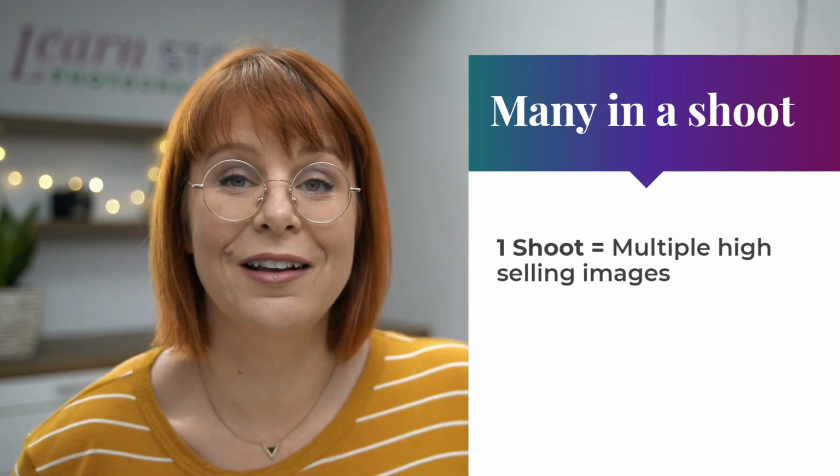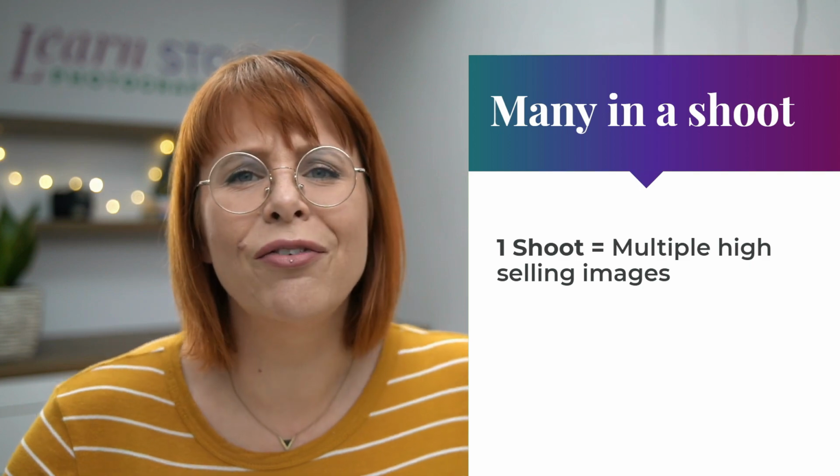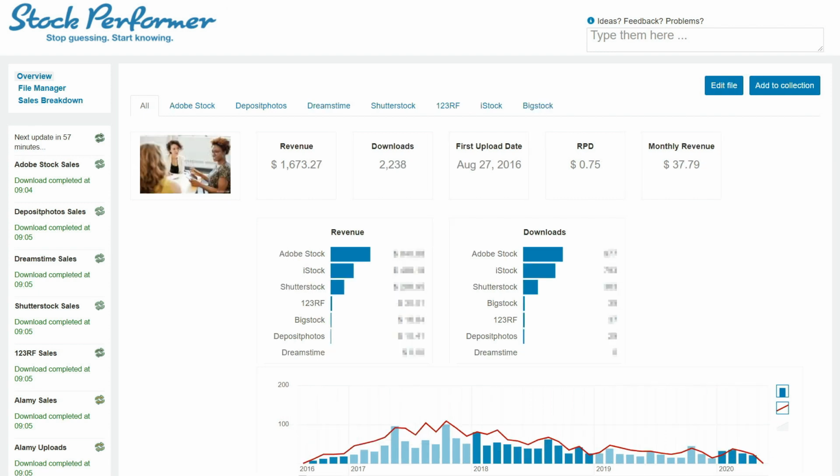So I want to show you an example of two images that have been selling really well, taken just a few seconds apart. So let's have a look here. Here we have a portrait of a woman, and here this is an image where I just turned the camera slightly to give a different perspective, and this again is another strong selling image. So multiple images with similar variation can also have a lot of potential.